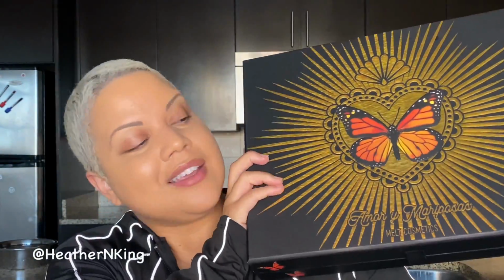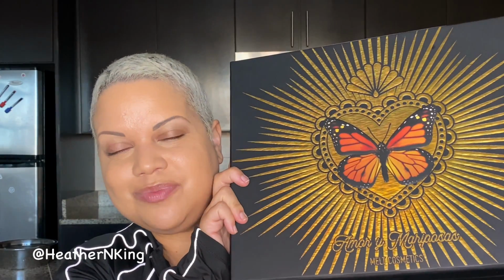Hello everybody, it's me Heather, and today I wanted to show you my Melt Cosmetics Amor y Mariposas PR box haul. So this gorgeous box contains the full collection. It does retail for $450. It will be available at Sephora November 24th, and it'll be available on meltcosmetics.com on November 23rd.